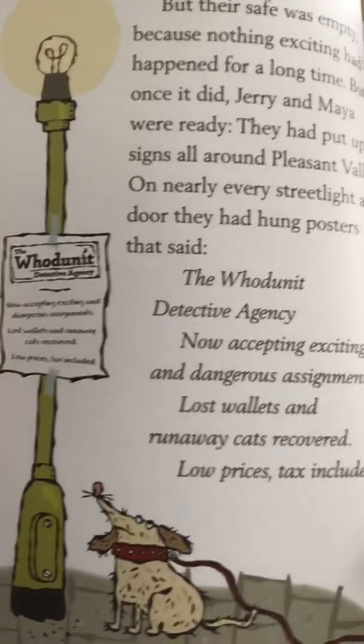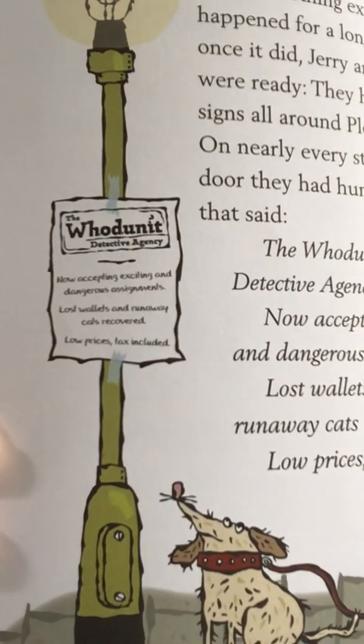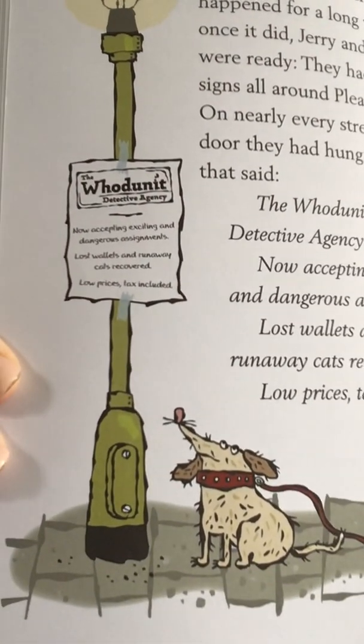They had put up signs all around Pleasant Valley. So there's a sign they had put up. On nearly every streetlight and door, they had hung posters that said this: the Whodunit Detective Agency, now accepting exciting and dangerous assignments. Lost wallets and runaway cats recovered. Low prices, tax included. So while Jerry and Maya waited for an exciting case, they researched detective stories.